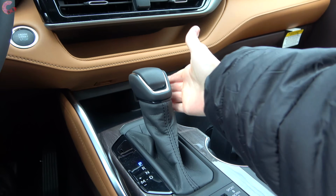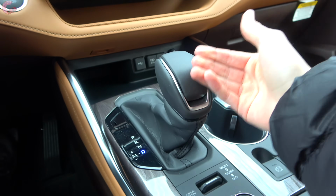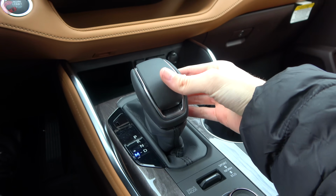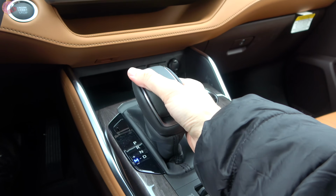Now Toyota was able to deliver all that storage despite going with a traditional shifter, unlike some of the competition with electronic ones. So obviously for drive you just pull back to D. You can shift manually over here by bumping to the left, however there are no paddles on the wheel.